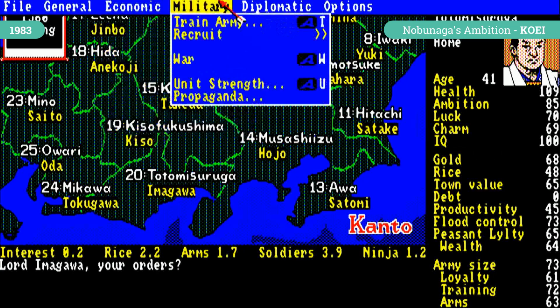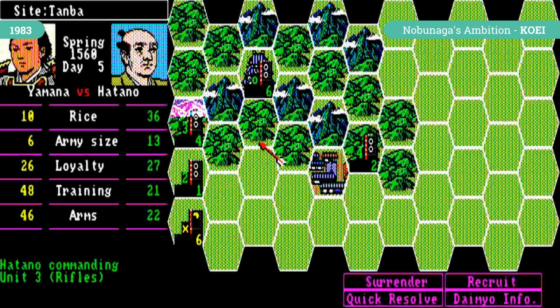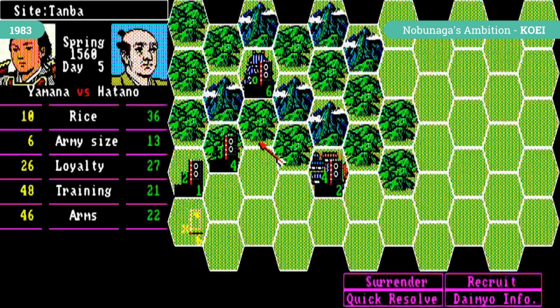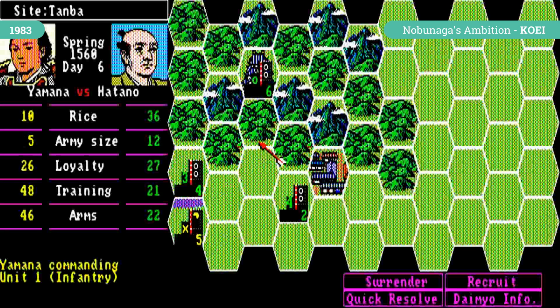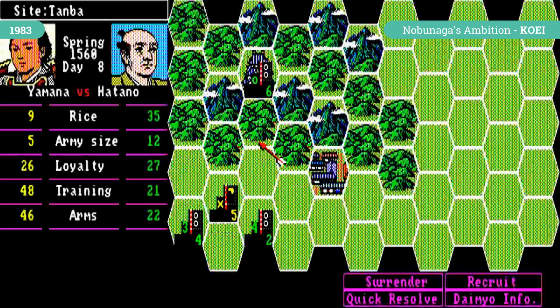Another important title released that same year was Koei's Nobunaga's Ambition for Japanese computers. It was an early attempt at combining role-playing, turn-based grand strategy and management simulation elements, setting the standard for future simulation RPGs.